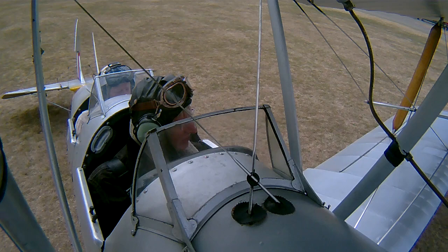Service wind 140 at 12. Roger, helicopter, Golf Victor Hotel.